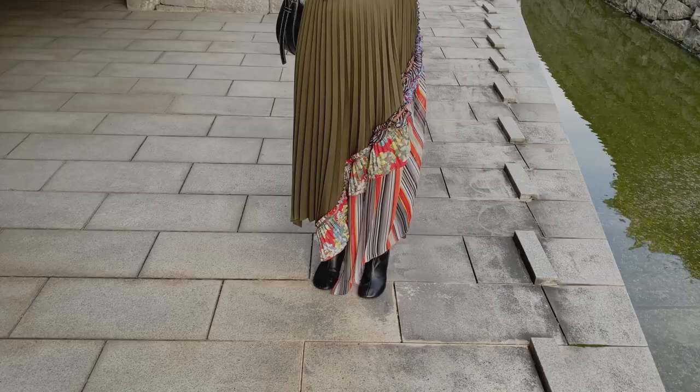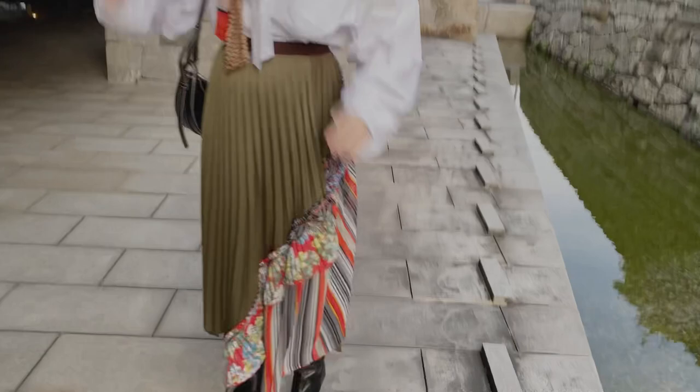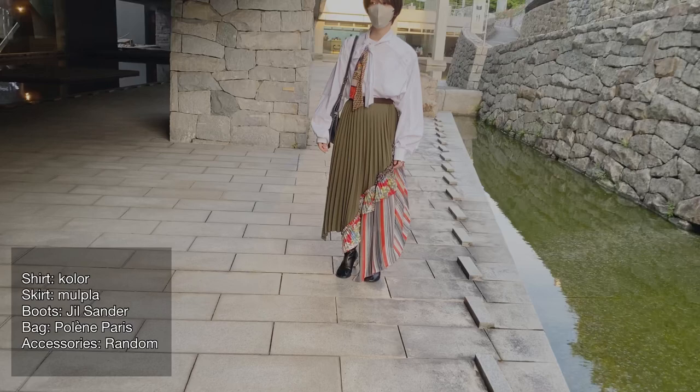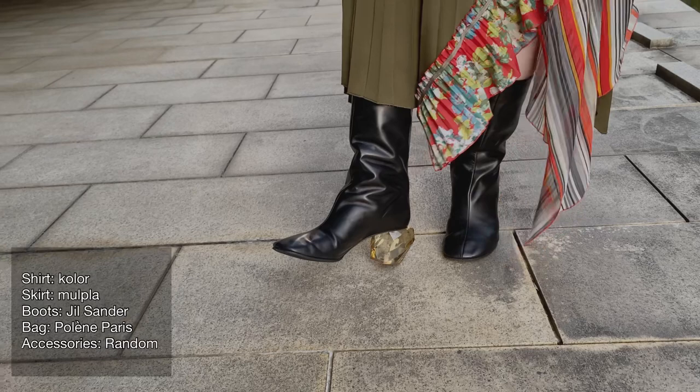Hey guys, we just finished watching the exhibition and I wanted to do a short outfit check. So this is what Haru is wearing today. Also, Jill's under boots. Not a kawaii sweater.